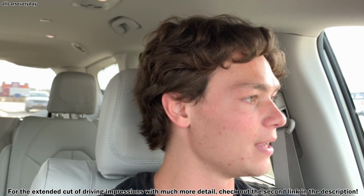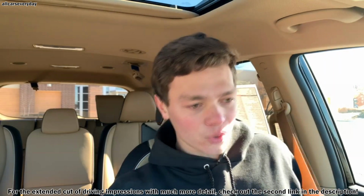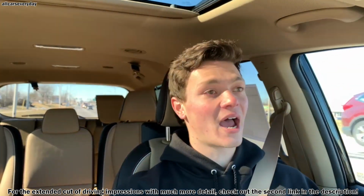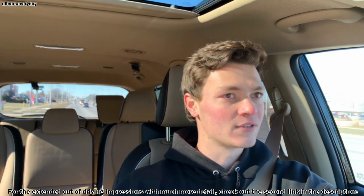But that does not mean that it's not super, super relevant for families especially. All right, here we are in the 2021 Kia Sedona SX. Visibility out the front is actually not quite as good as I've seen in some other vans. Out the sides is really good, and out the back is pretty good as well. It's just kind of at the front, maybe, that it leaves a little bit to be desired.